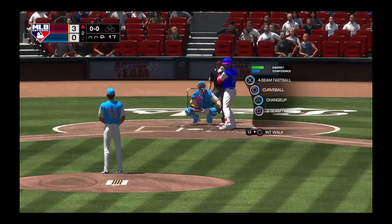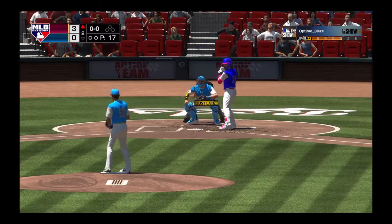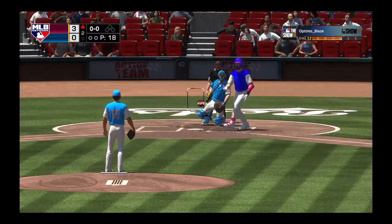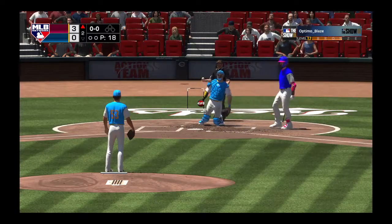Here's Jason Worth. He'll get us started in the top of the second. One of the keys to securing a win, they want to keep the pressure on and try to build that lead as much as they can moving into the later innings.